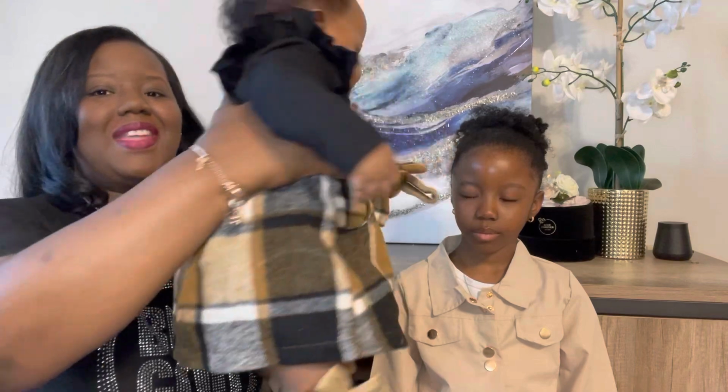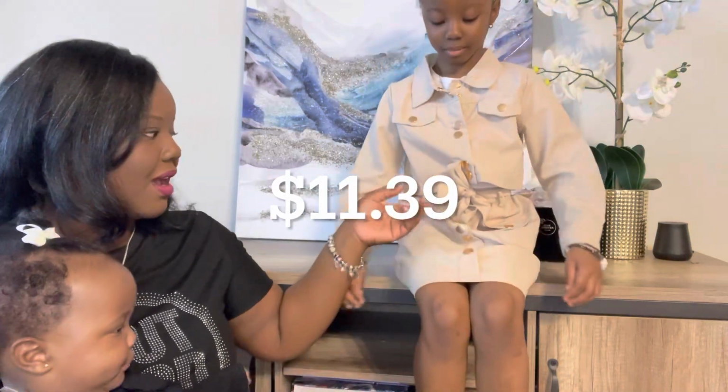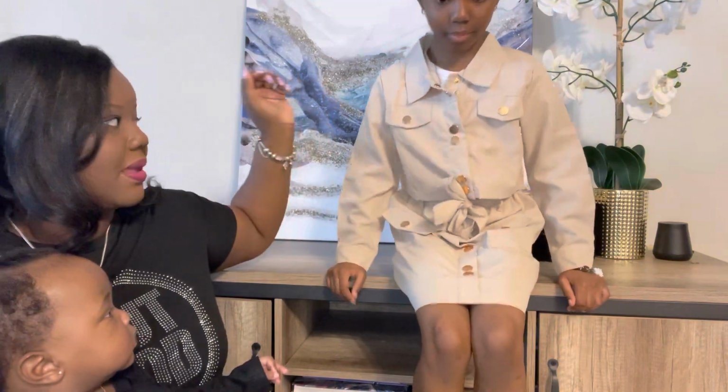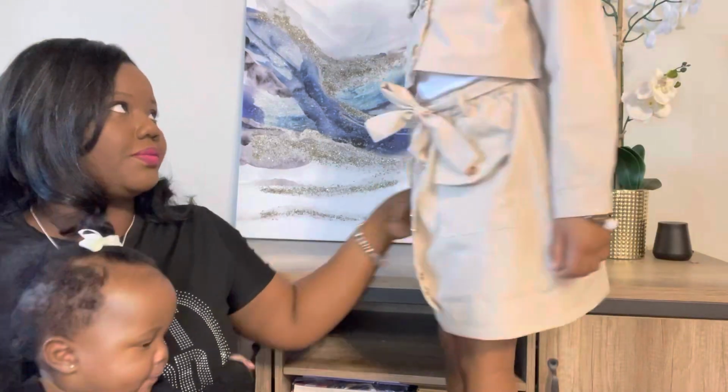So that's that. And then we got Miss Riley this outfit. So it does have a little belt too, the little pockets. The pockets are functional. And the skirt, turn around, baby. It's like a crop top, so she has like a white shirt under it. And turn back around. Okay. And that also came off of Temu.